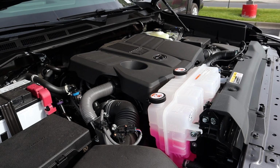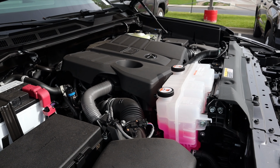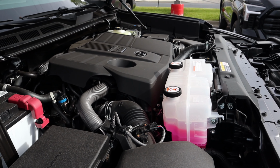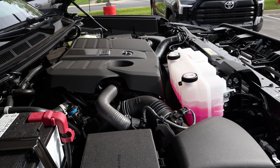So under the hood we have a twin-turbo 3.5-liter V6 that goes through a 10-speed automatic transmission. Power outputs are 389 horsepower and then 479 pound-feet of torque, with fuel economy being 17 around town and then 22 on the highway.